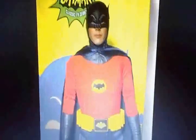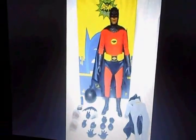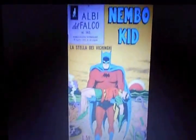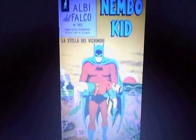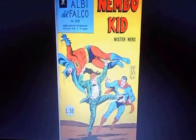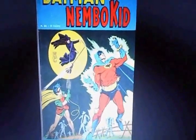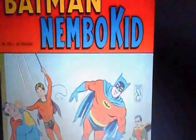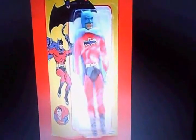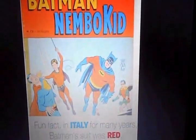So it wasn't, I mean, and they even made action figures. I don't know if that was a kind of silly goof or what, but I think that was kind of cool that someone actually, and they're not cheap either. There's Nembo Kid I told you about, Redsuit, that's the Italian version, and they did several comics like that. I don't know if that's a printer error or they thought it was more intimidating, or maybe it was not as intimidating. I don't know. So there it is, Batman Nembo Kid, and someone made an action figure. I don't know if that's a custom or was actually sold. But the whole thing is just kind of funny.